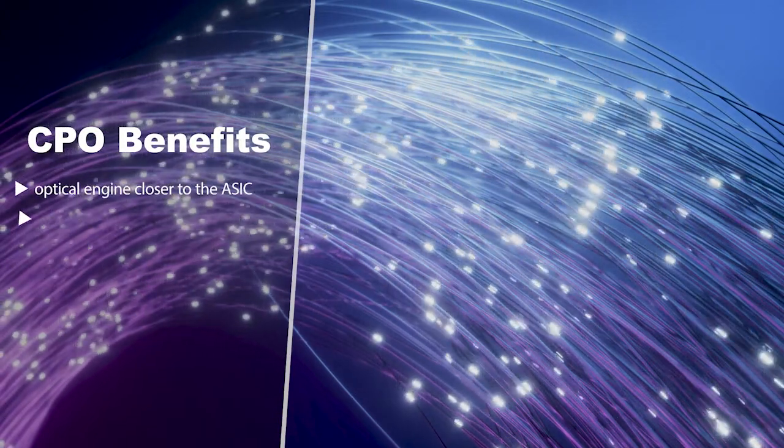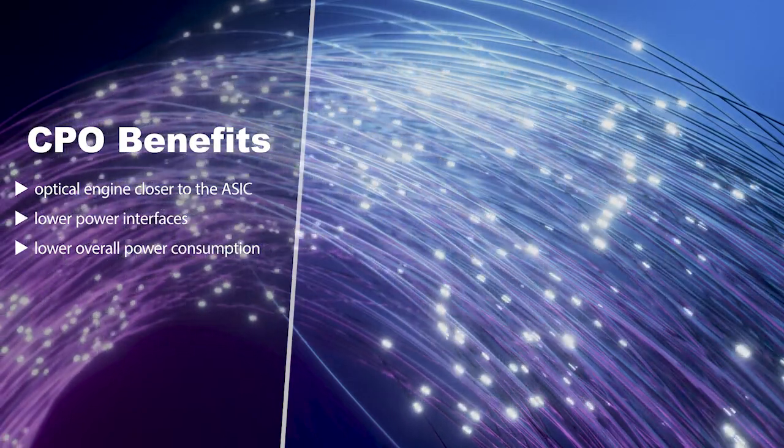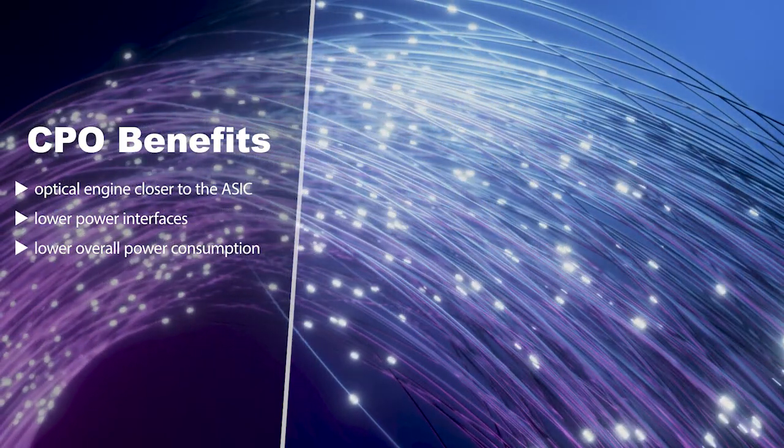As we move forward to new generations of the switch chips, it's getting more and more difficult to stay within the energy envelope, the power envelope, for these switching systems. By switching to co-packaged optics, we can get the optical engine much, much closer to the ASIC, and that allows us to use lower power interfaces and keep the overall power consumption lower. To do that, you need very, very dense optical engines. The co-package project is basically specifying the mechanical dimensions of something quite small, and allows us to get, in this particular case, 51.2T of bandwidth around a co-packaged ASIC.